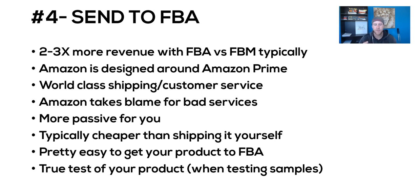It's more passive for you. So you're not shipping the products. All you're doing is sending it to Amazon, and they're doing everything for you. So it's super passive compared to merchant fulfilled. A lot less risk on your end, and it's typically cheaper than shipping it yourself. If you ship it yourself, you're paying normal rates for shipping. It's normally expensive. If you're shipping a bigger item, it's almost going to be impossible to still have margin. So it's definitely cheaper for them, plus their fee, normally, than it is for you to even ship the product and get it out there.